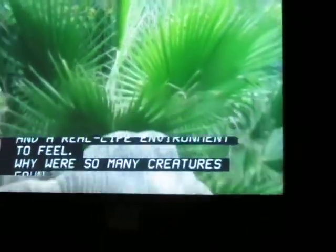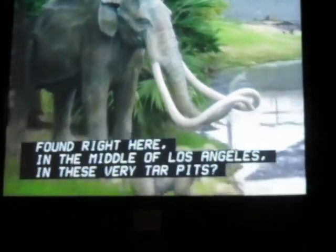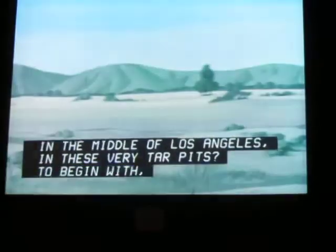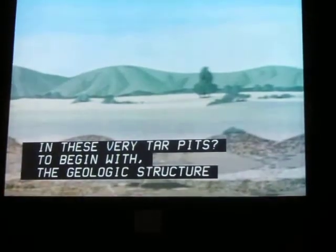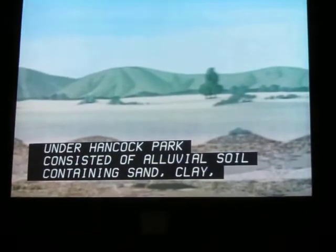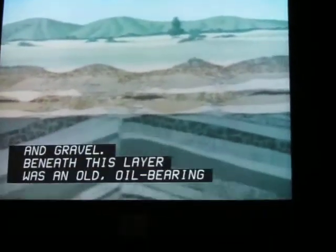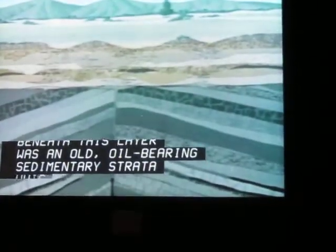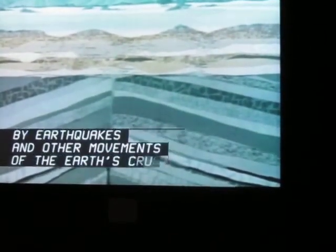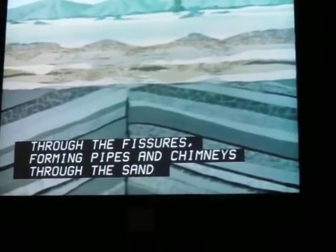Why were so many creatures found right here, in the middle of Los Angeles, in these very tar pits? To begin with, the geologic structure under Hancock Park consisted of alluvial soil containing sand, clay, and gravel. Beneath this layer was an old oil-bearing sedimentary strata which was folded, cracked, and fissured by earthquakes and other movements of the Earth's crust. Heat and pressure forced the oil up through the fissures, forming pipes and chimneys through the sand and clay above.